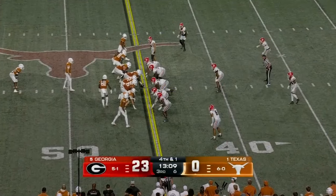Longhorns have the football, and Quinn Ewers is back at quarterback. Your reaction to Sarkisian's decision to go back with the veteran? Oh, we were talking at the break about which quarterback do you go with, and I did say go back to Quinn Ewers.